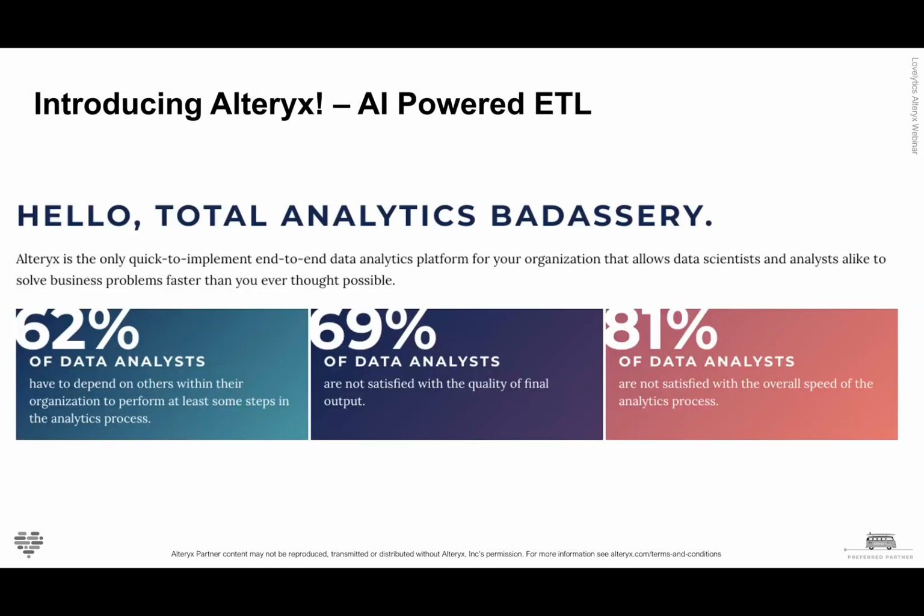In case Alteryx is brand new for anybody on the call today, it really is the quickest to implement analytics platform for your organization. It bridges the gap between those who are incredibly data savvy into the data science world, but also those folks who are reporting or working on business analytics, helping them solve the problems faster than the speed of business typically allows you to. And these are just some high level stats in terms of market research responses for the need for data analytics.